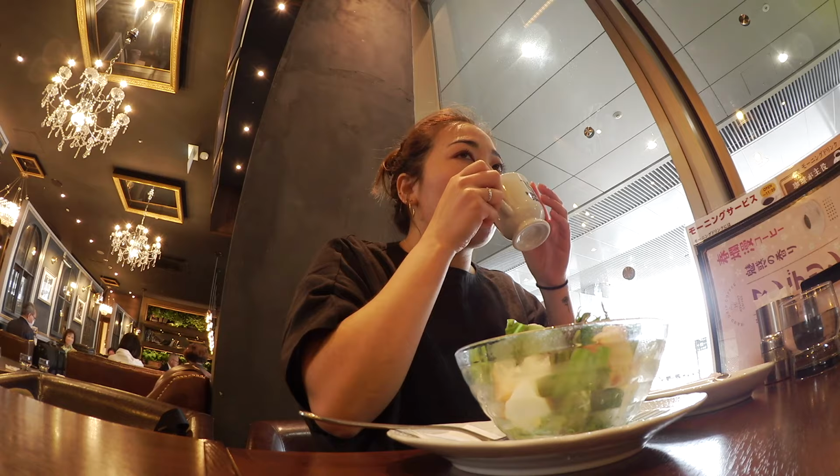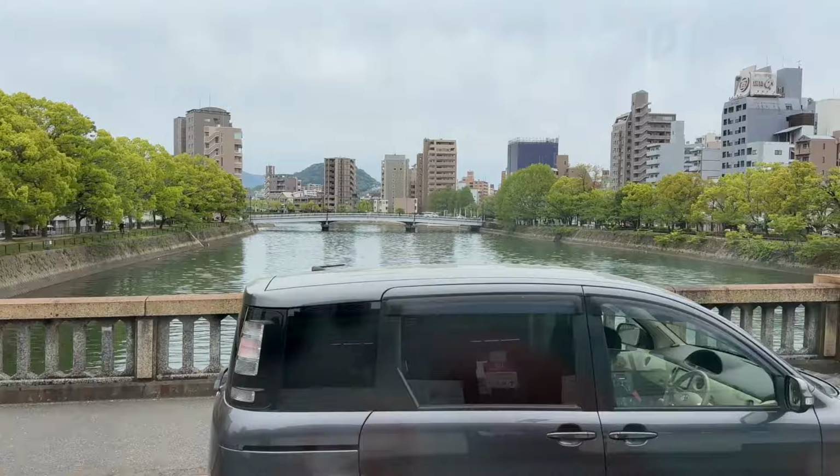Our Shinkansen didn't leave until later in the afternoon, so we rode the streetcar into the city and did a little shopping.